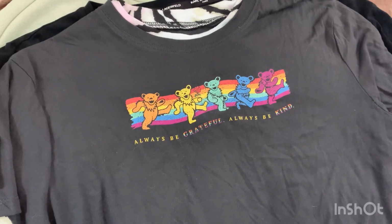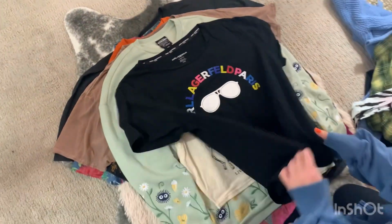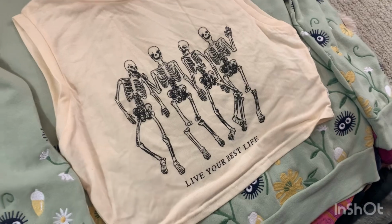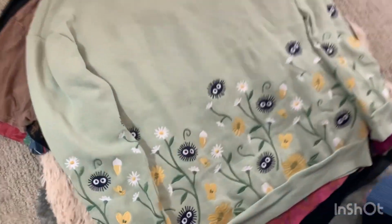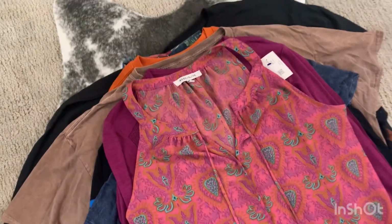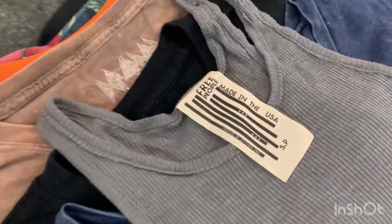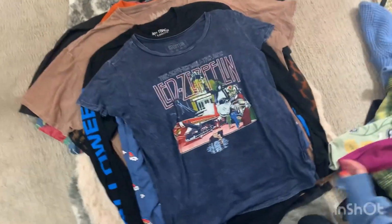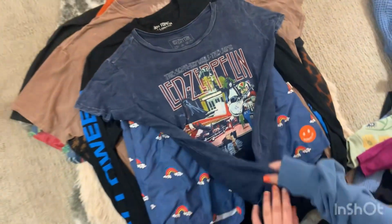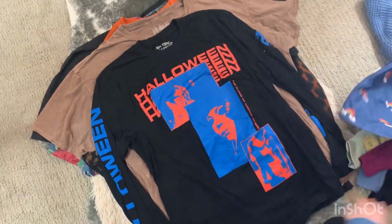Grateful Dead tee. Karl Lagerfeld tee. That one's really cool. Some scaling tones. Neighbor Toroto sweatshirt with really nice embroidery all over it. This piece we've never heard of, but it was made with merino wool, so we're gonna give it a try. Free People has a couple holes on the strap, but I think it'll still sell. Led Zeppelin tee. I've never heard of these shorts before, but we're going to give them a try.